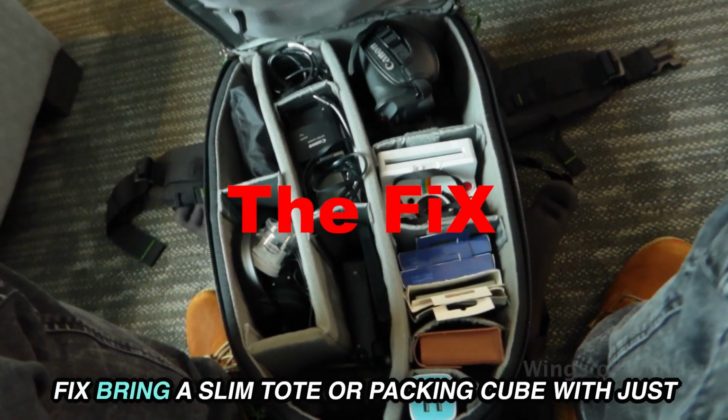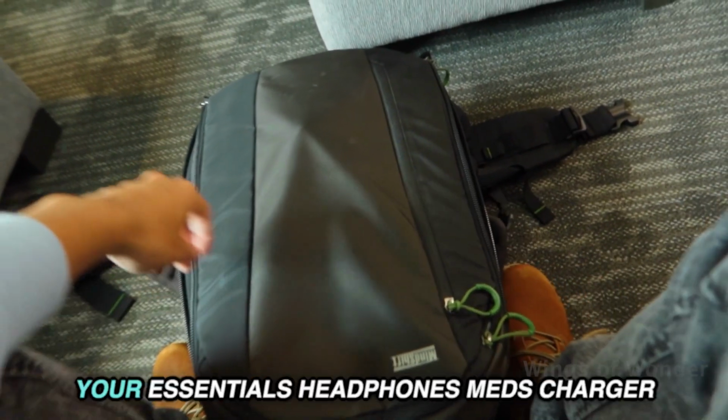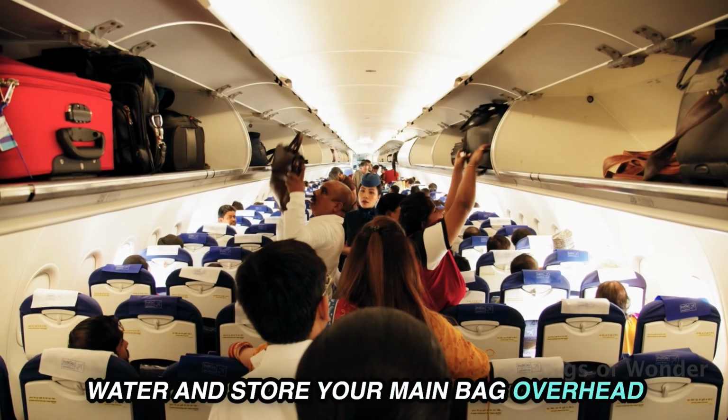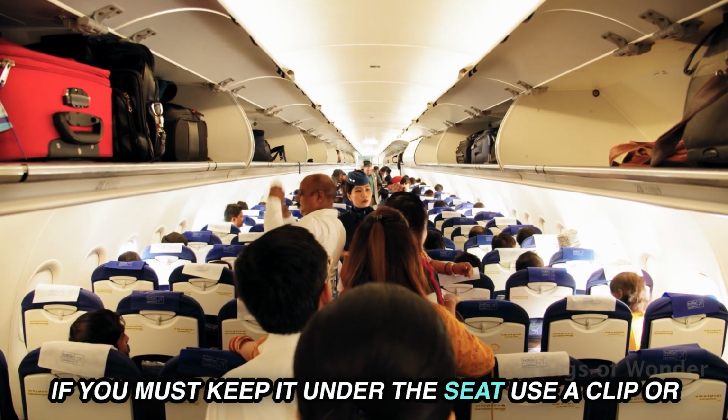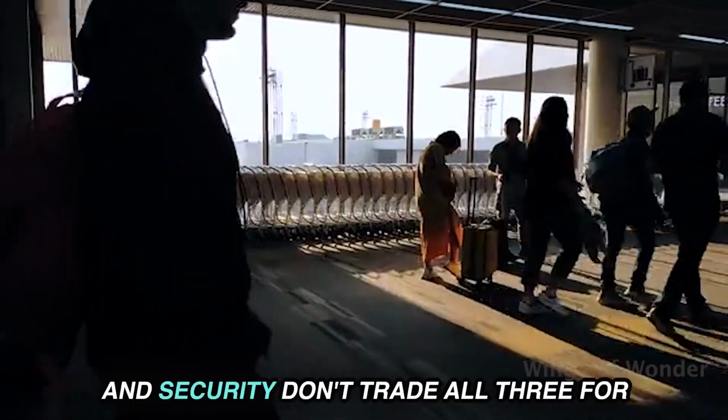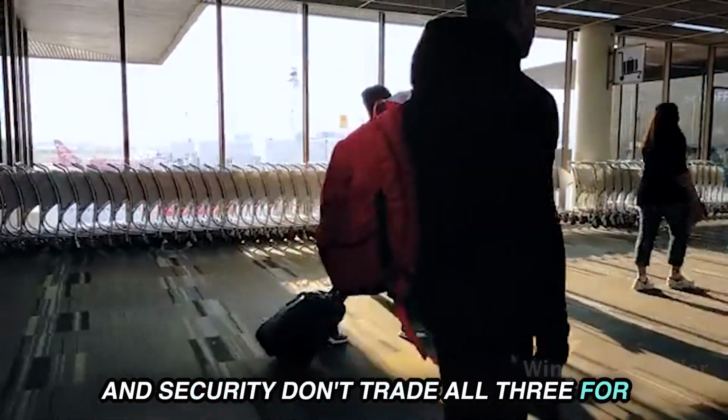The fix: bring a slim tote or packing cube with just your essentials, headphones, meds, charger, water, and store your main bag overhead. If you must keep it under the seat, use a clip or carabiner to attach it to the seat frame, keeping it secure and upright. Comfort, hygiene, and security. Don't trade all three for convenience.